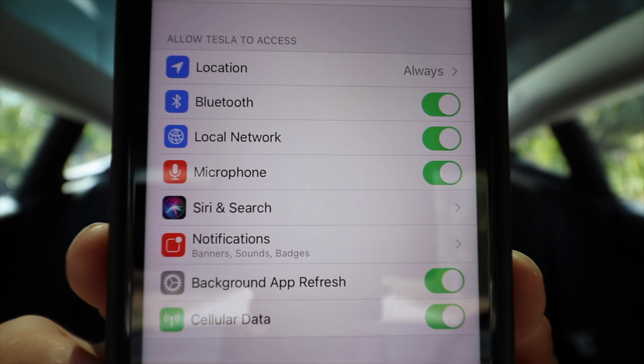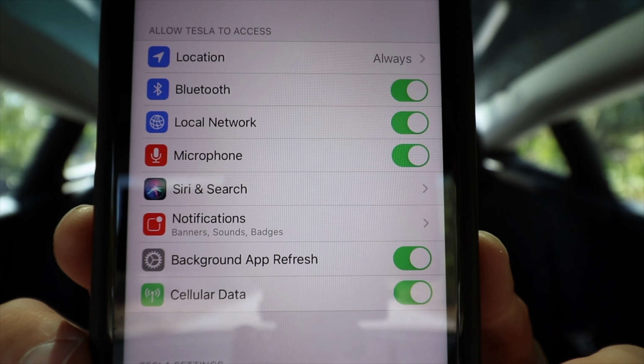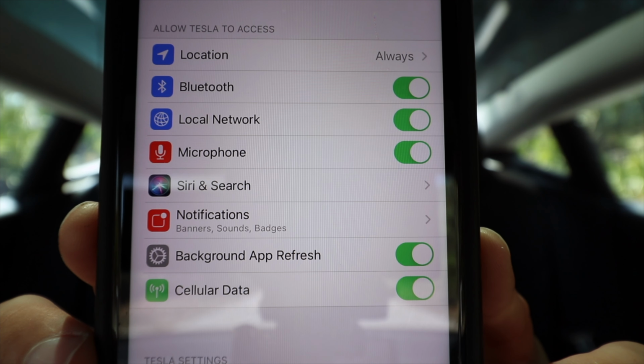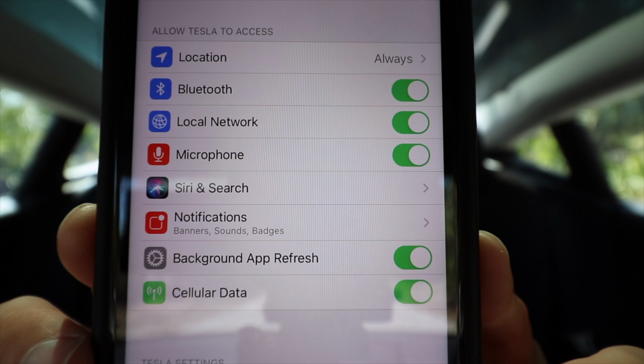Now, the third reason why your phone may not be connecting to your Tesla Model 3 is because the settings for your Tesla smartphone app are not set properly. So when you go into the settings on your phone and you scroll down to the Tesla app, this is what those settings should look like. If any of these switches are different on yours or not enabled fully, you'll want to set it to this, and that was likely the cause of why your phone was not connecting to your Tesla Model 3.